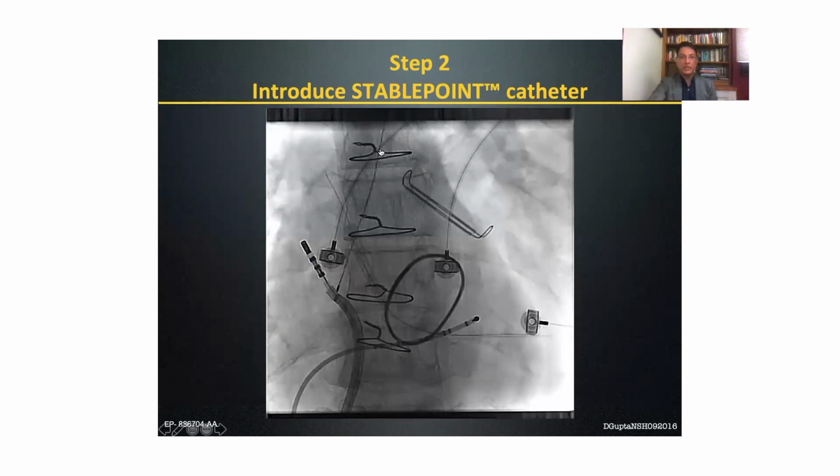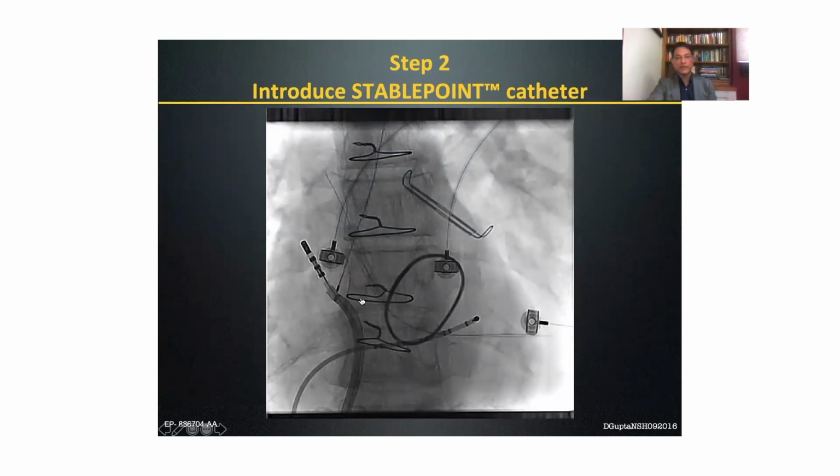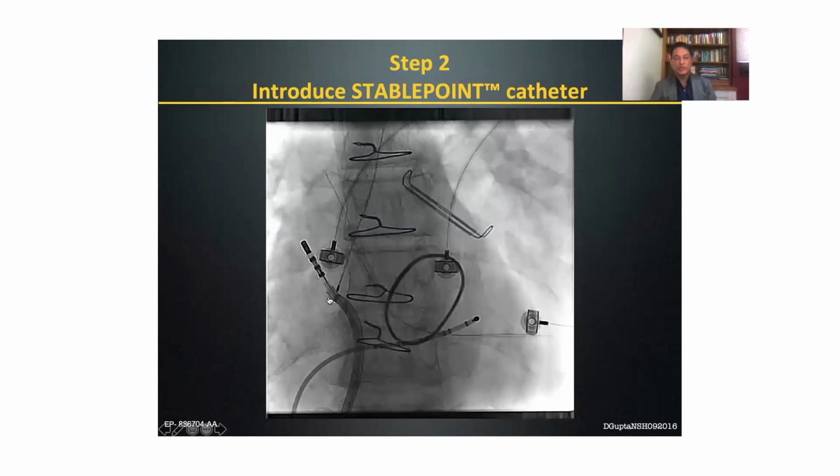This is the esophageal temperature sensor, which is close to the right side veins. This is the actual catheter advanced via a deflectable sheath, which in this case is a Gillis, but of course there's a whole variety of deflectable sheaths that you can use.